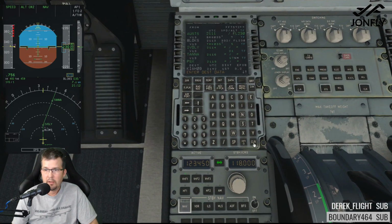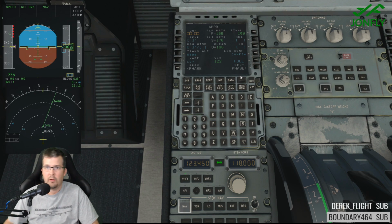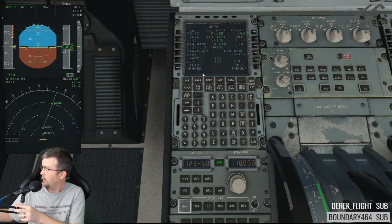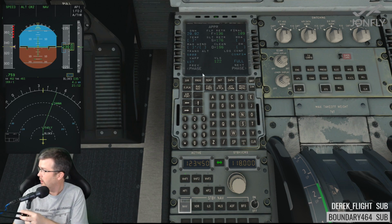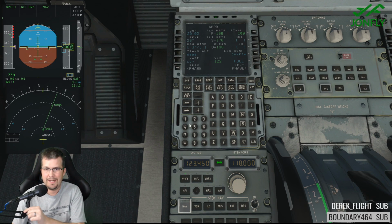On here, we enter the destination data. We'll go perf, and we'll go next phase, and the QNH. Because we're CAVIC, we're just going to go 2.99 or 2. Temperature down at the bush is 26. But I'm not matching. The winds are 120 at niner.